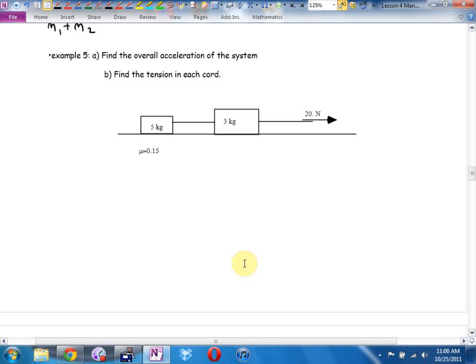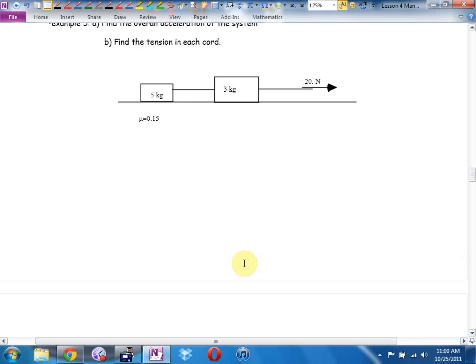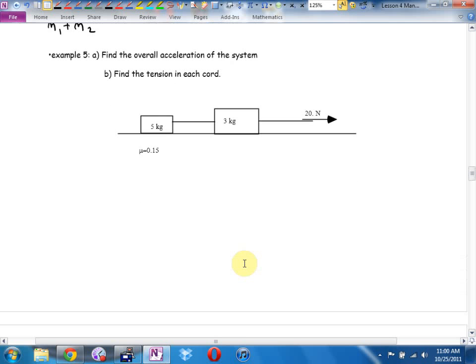Well, M1G, normal force number 1. Emily, what are the other forces acting on this one? I absolutely agree with you. Tension, what else? Friction, which way? Thank you. How do I know this friction, by the way? Because mu is not equal to what? 0. If it was 0, no friction.